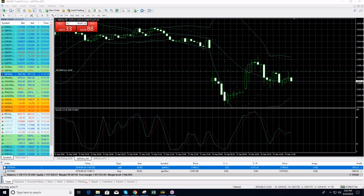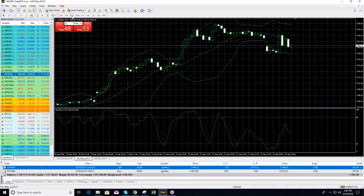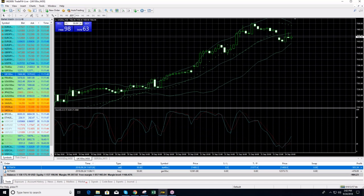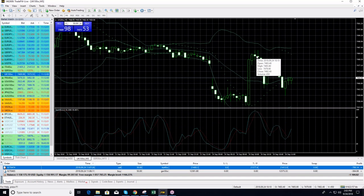So, also quite interesting today, UK 100. Let me see. No, right now there is no entry level on UK 100. Guys, I want to sell UK 100. I got contradictory information. I have to wait here for a better entry level. It's not a good entry level right now. It's not giving me a clear pattern, and I will explain what's wrong here.